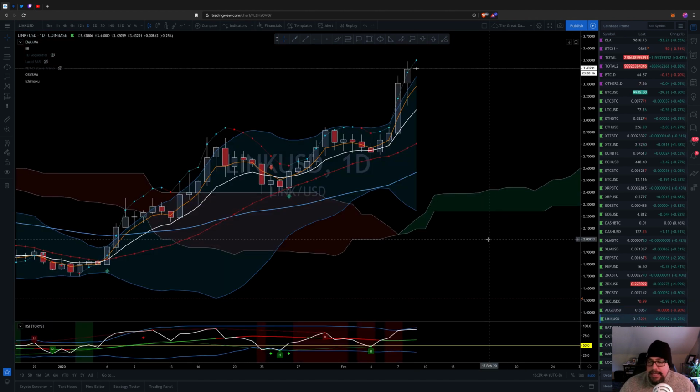Link USD is $3.43 and is a stay in it situation. Love it. We did get a little bit of a fake out right here. Not much of a loss either. And then we got right back in. So we got all of this movement to here, and then we got out, and then we got right back in. Hopefully, if you enter and exit on the 9, it's not that big of a deal.